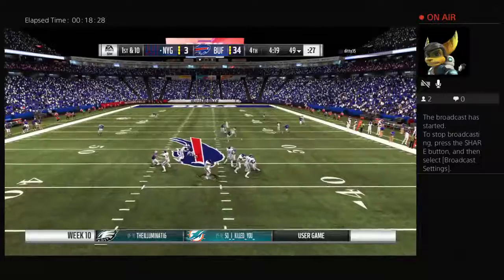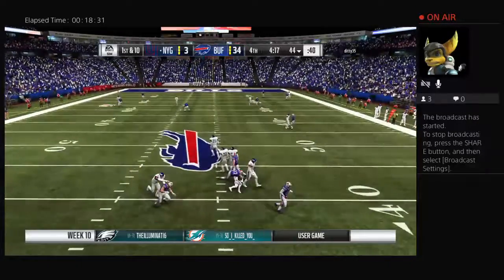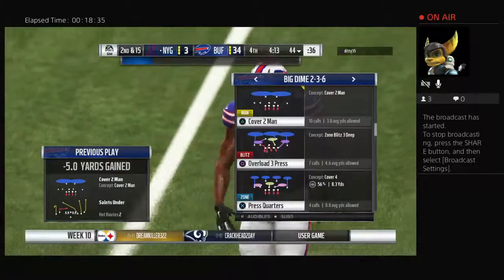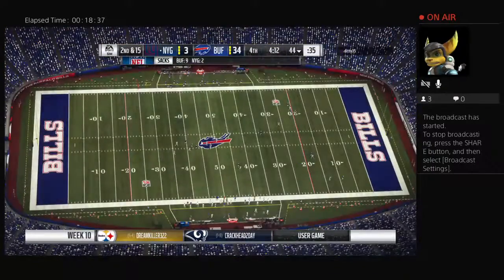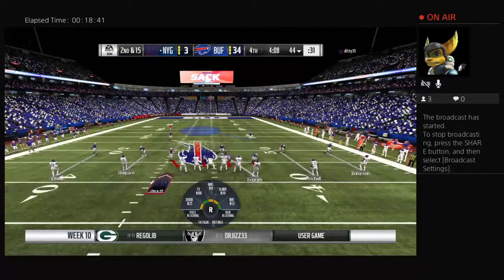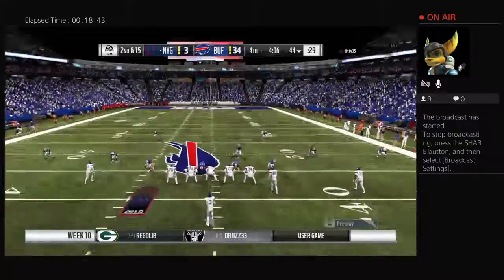On first down, Wilson. Under pressure here, and down he goes. Sacked back at about the 43-yard line. Mario Edwards, he's the one to get him, and that's sack number 7 for him on the year.